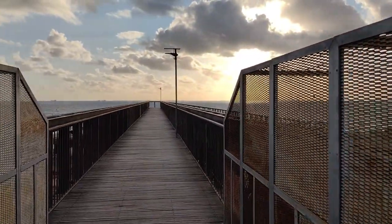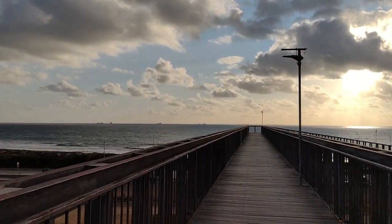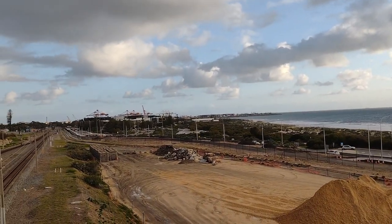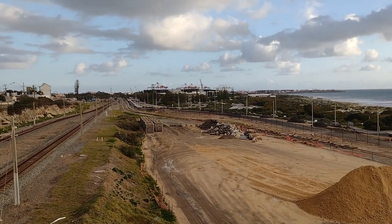And now we're already on this wooden bridge, which crosses quite high above the train tracks. You can see the fence there, so you don't jump straight down onto the tracks. And the ocean and the cargo ships over there awaiting clearance into the Fremantle port.